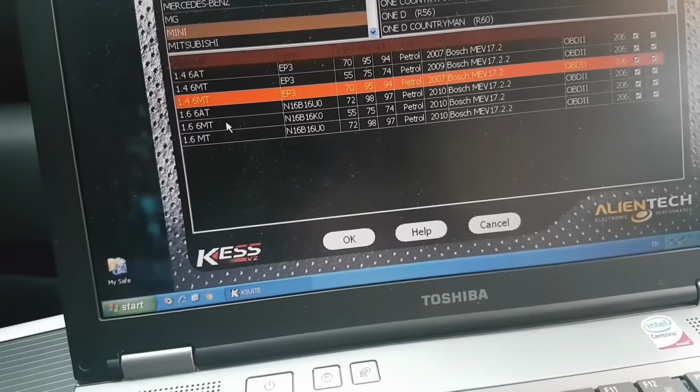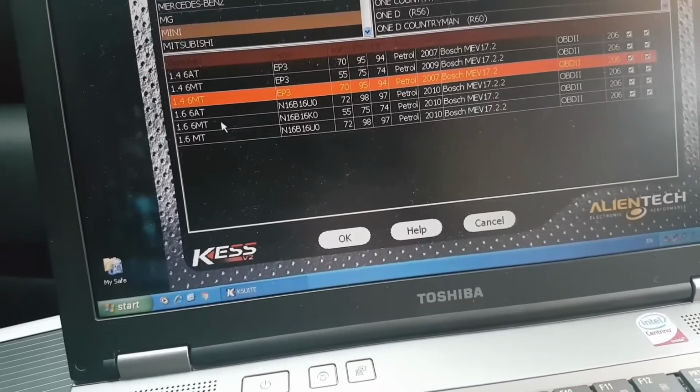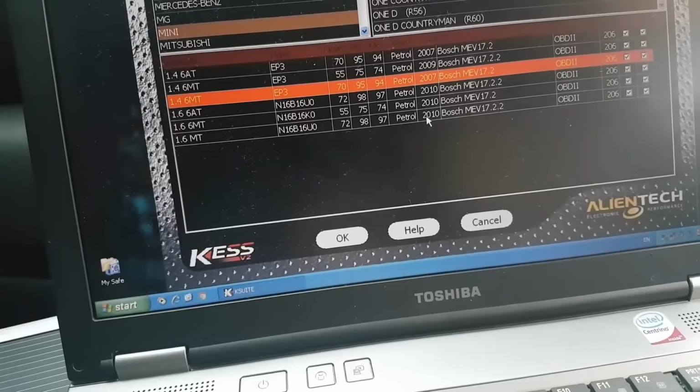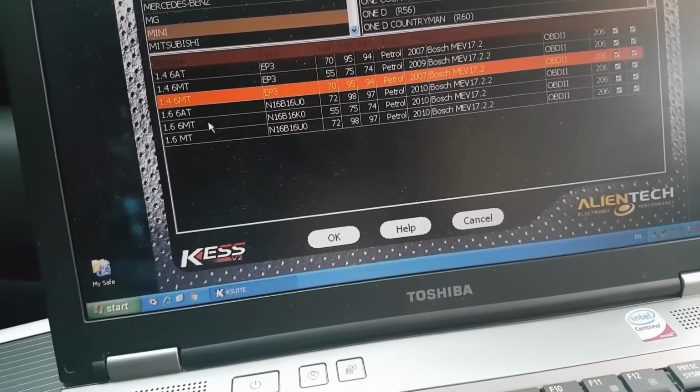Okay, because, well, it's going to have to be this one, because it's not automatic. This last one will be a 17.2.2, so it will be the wrong one. So it's going to have to be that one.